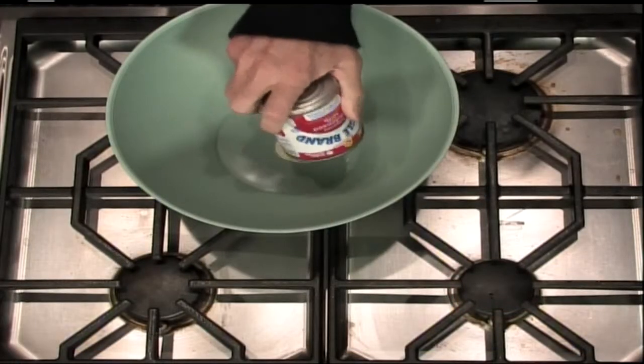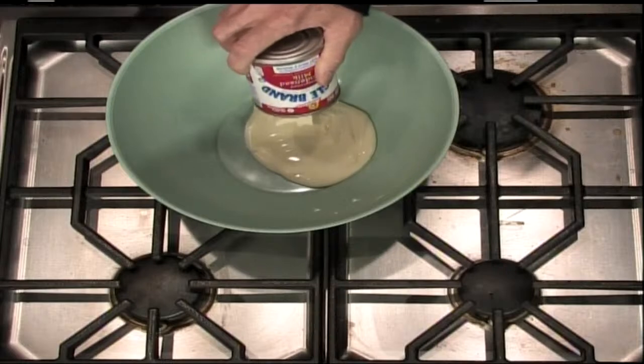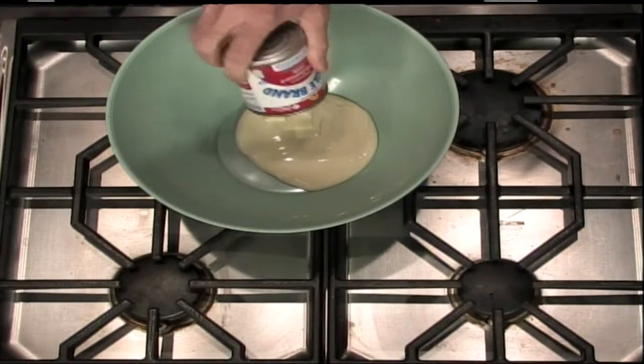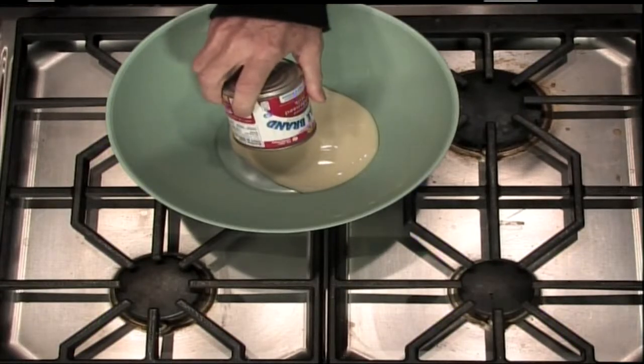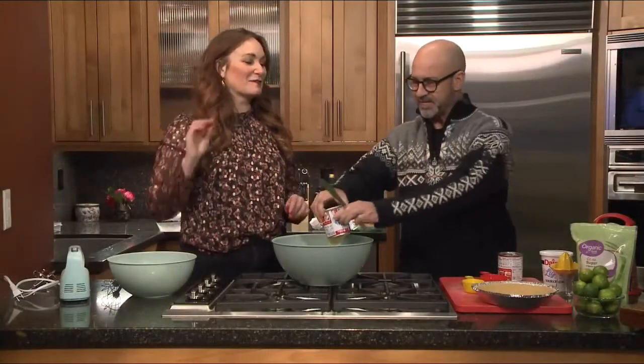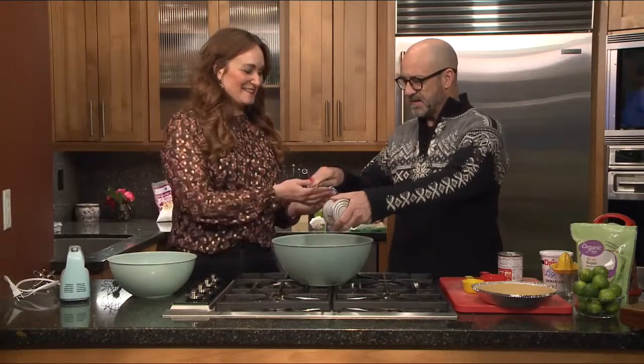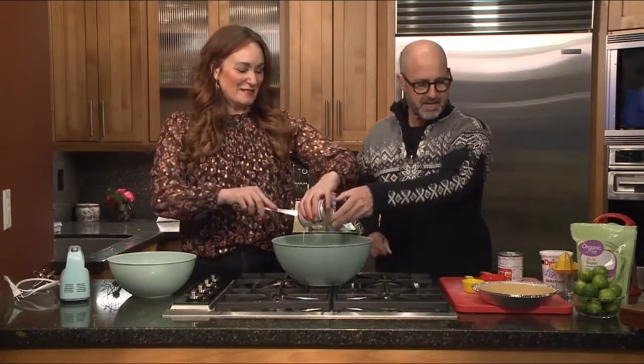So we've got a half a cup of light sour cream, and then we need 3/4 of a cup of the lime juice. Kevin's going to be squeezing some lime juice. He's going to be mixing it up. Do you want to be the official squeezer? Yeah. I can scrape the mixer. Why don't you do that? Let's do that. A little switcheroo here. Okay.